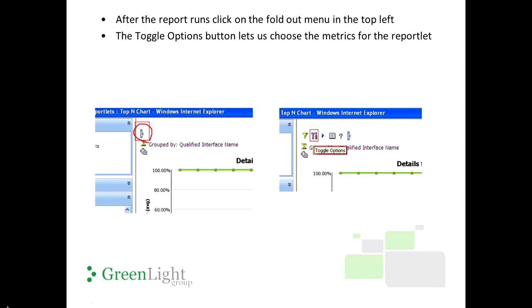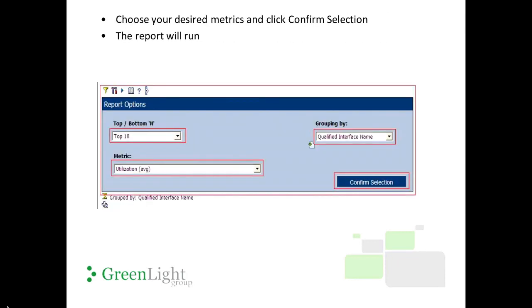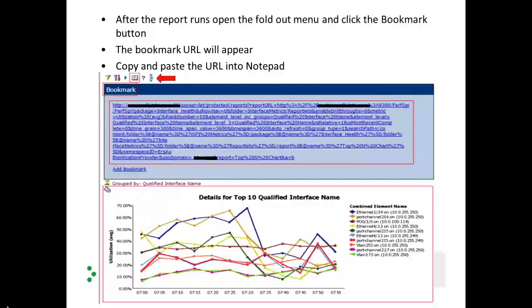So we'll click the toggle options, and you'll see something very familiar if you've run any NNM reports before. We'll choose the metric that we want to show, our top end, our second metric, a utilization average, or maybe a throughput average, things like that. And then we can do our group by. Right now we're just going to do a qualified interface name and then click our confirm selection button. That'll run the report.